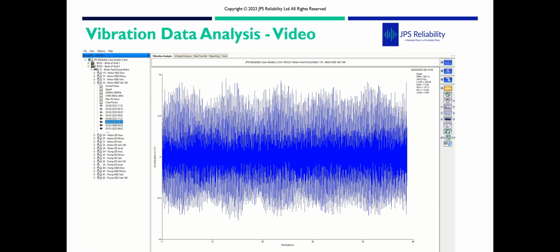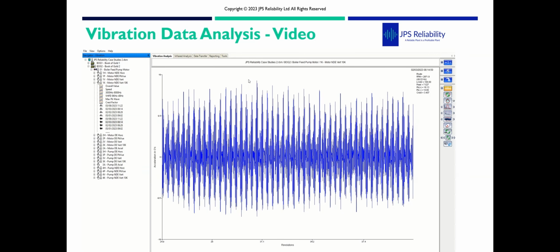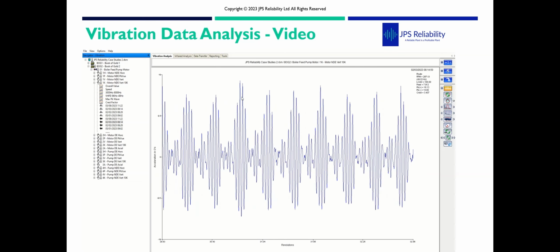Again, we can look at the time waveform. You can see here a peak to peak of what, 10, 20, 32, 33 Gs, and you can see its pulse in there. Well, we can zoom into the software and we can put a peak on the top, and then we can actually go through, toggle and overlay our fault frequencies and see that this big pulse is all at the outer race.